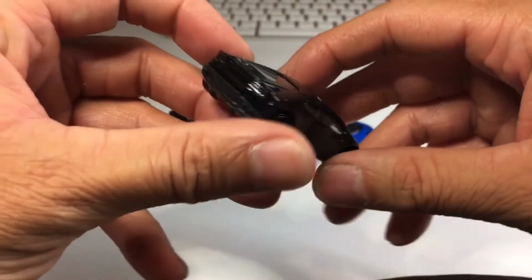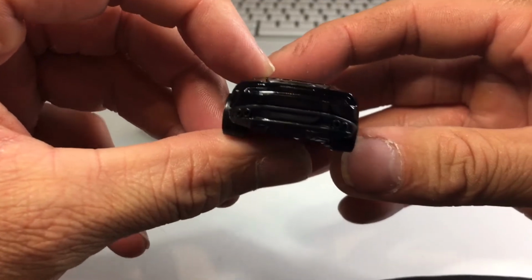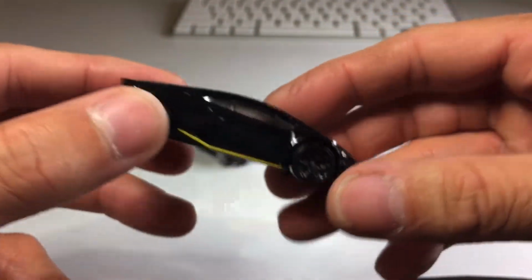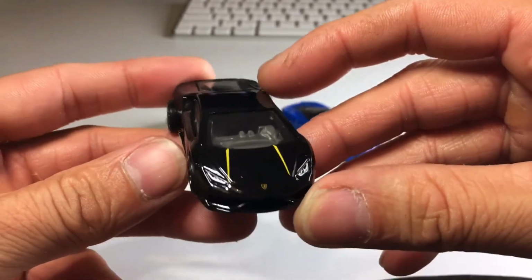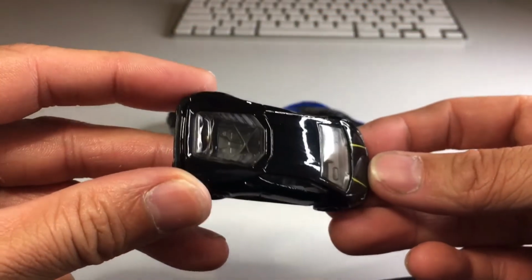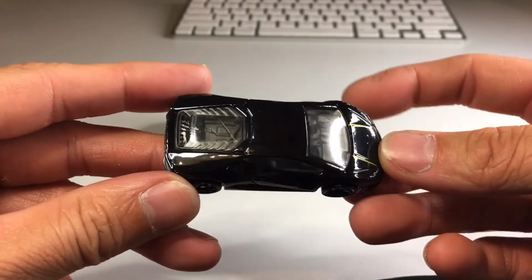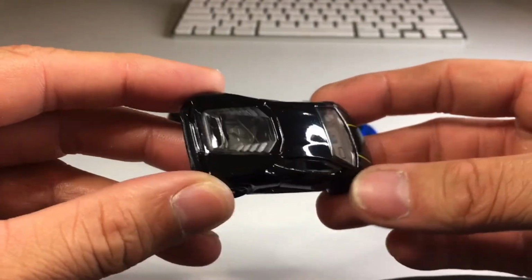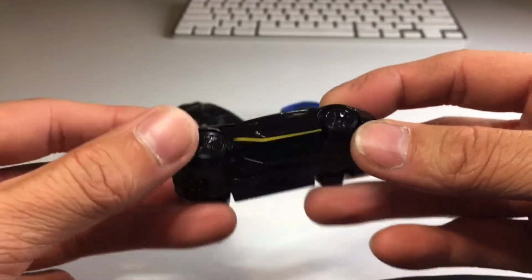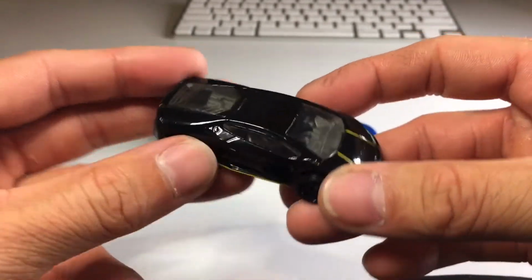Excellent. No tails. It looks like with this set you either get one or the other. You either get headlights or you get taillights. That's all good. I prefer to have headlights, of course. Sick. Really nice paint job. Great job, Hot Wheels. Killed it with this whole collection. So sick.